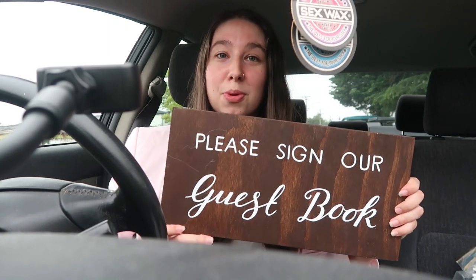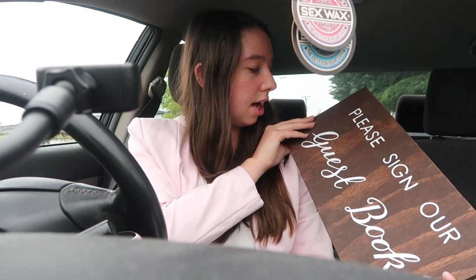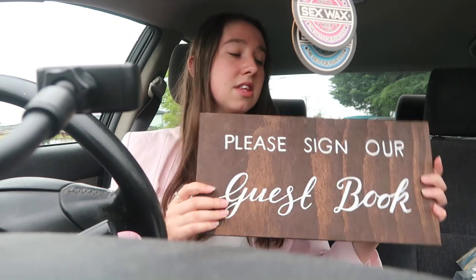And the last thing that they had, which I thought was quite nice, is this "please sign our guest book" sign. If you guys watched my wedding thrift with me, then I bought a little wooden easel, which this could quite nicely sit on. And I really like the calligraphy and stuff on that, so I think that's really nice. I think the signs were like $16 for the two, and then I'm not sure how much this is, but I paid just over $30.